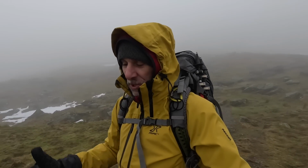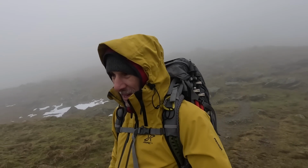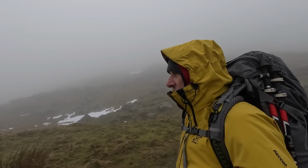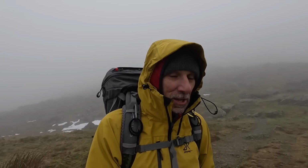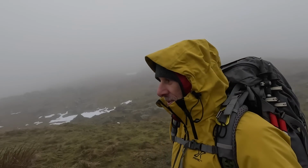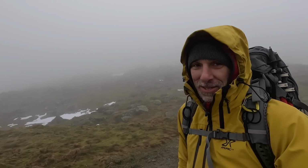But with wind chill, because it's supposed to be pretty windy, like 30-mile-an-hour winds, we'll just have to see how it is. And this is actually my first outing in my new Durston tent, the X Mid, so I'm looking forward to trying that out and seeing how it is.